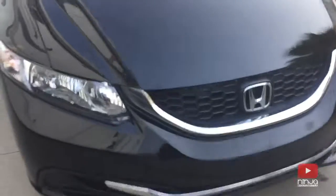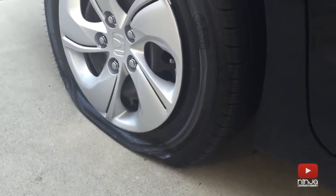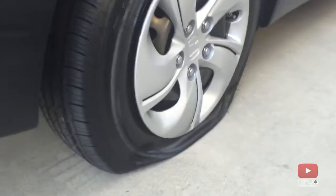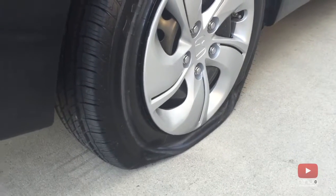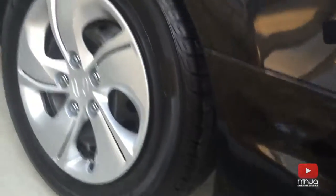So the funny thing about it, I got home, and that doesn't look like a low profile tire to me. It's a new style for low profile tires, so that tire is gone. I'm sure they'll take care of it. Everything else seems to be fine. It was pre-owned, so I'm not gonna do much to it.